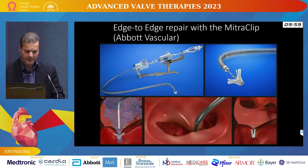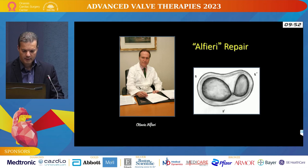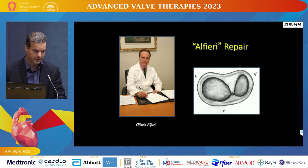So this is MitraClip, and this is TEER. You've seen a DMR case from Hygeia Hospital. And there are still surgeons around that say, oh, you know, MitraClip is Alfieri, and Alfieri doesn't work. And this is still being said in many congresses.